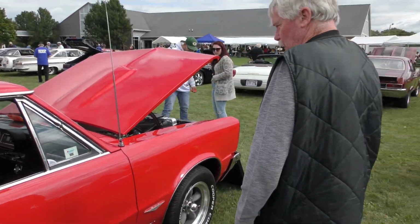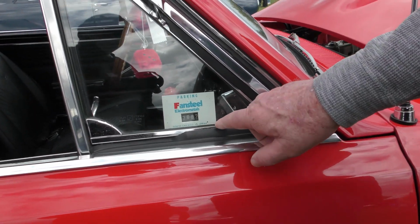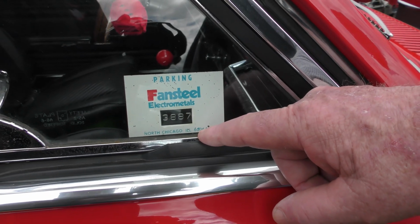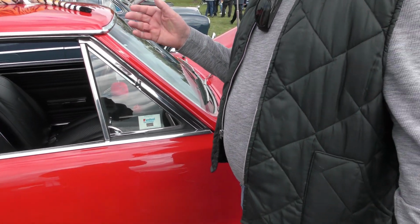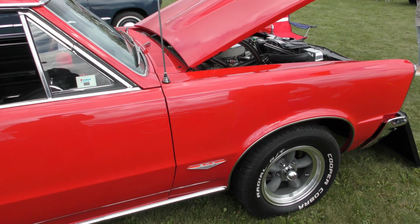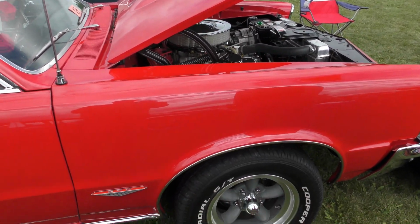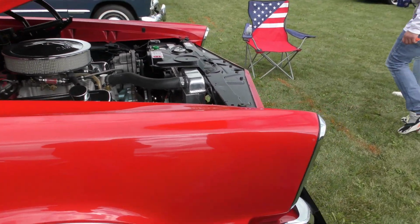Everything. Oh, okay. This sticker's the original to the car. My dad worked here back in the 60s, at Fansteel in North Chicago. And what did they do? Metal? I'm not sure exactly what they did, but he worked there, so I left that sticker in the window. Oh, okay. So did your dad own this car one time? No, no, no. I bought this from a neighbor kid. Oh, okay. Wow.